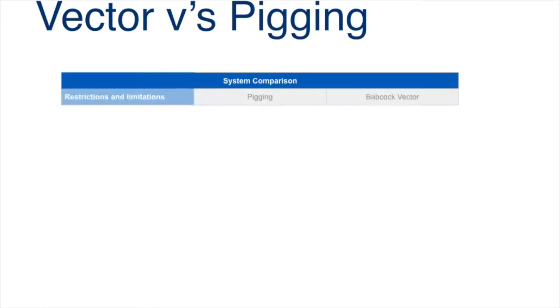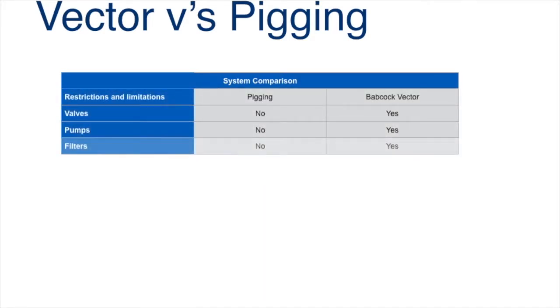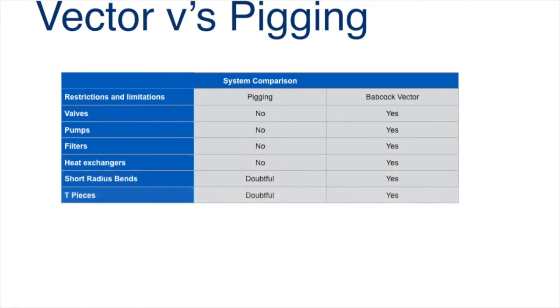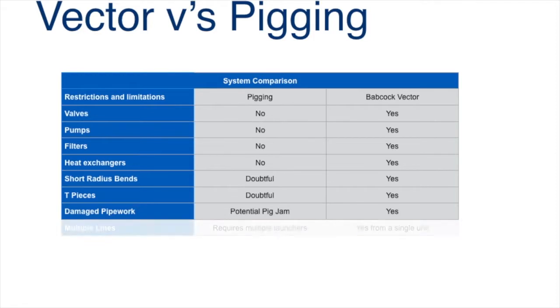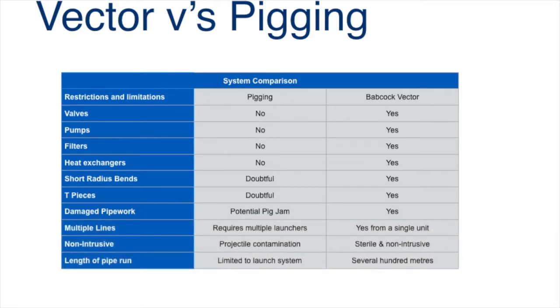In comparison to pigging, Vector offers substantial benefits, being able to clean valves, pumps, filters, heat exchangers, short radius bends, T-pieces, damaged pipework, and as it is non-intrusive, is sterile and cannot contaminate as a pig may. It is not limited in the same way as a pigging system and can clean several hundred meters.